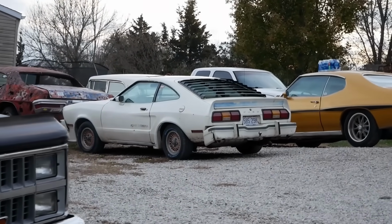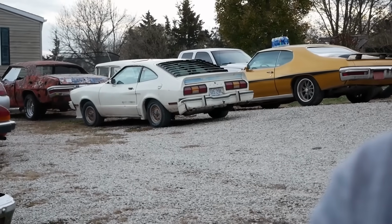You'll probably see it again as we wrap up the little things it needs. Without any doubt, that car is going to deserve body and paint work because it's just really good looking.